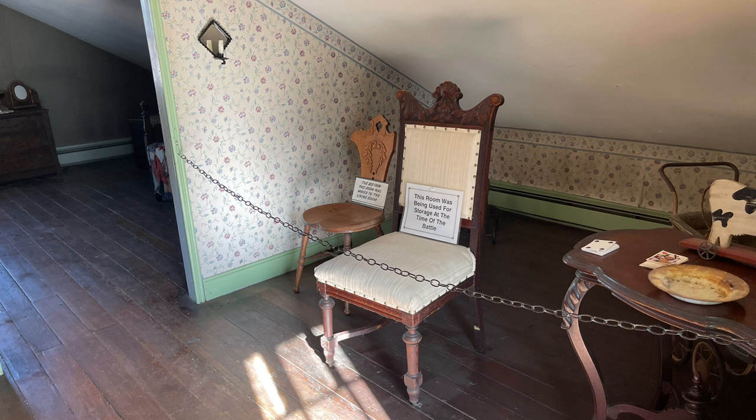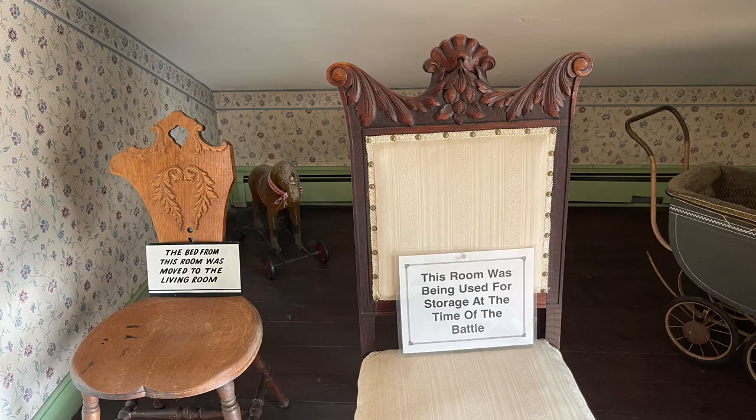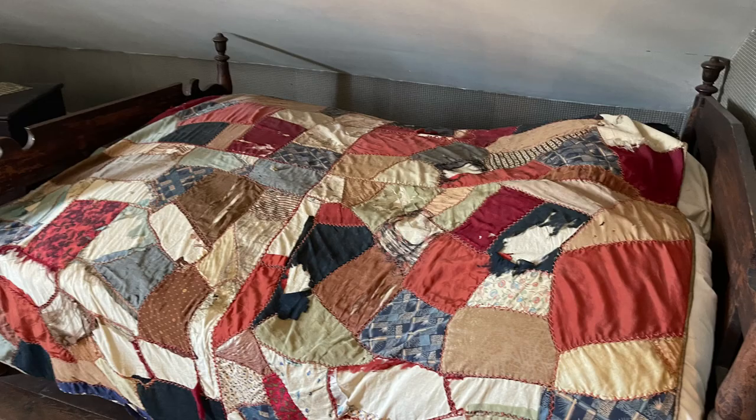This room was used for storage at the time of the battle, as you clearly see marked by the signs on the chairs here. Here's another view. This room being used for storage at the time of the battle, and the chair says the bed was moved to the living room, which you just saw, because her sister was giving birth.